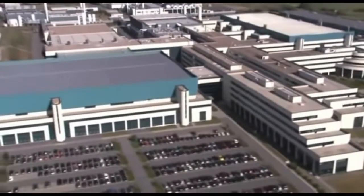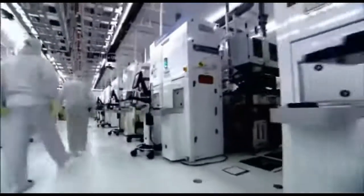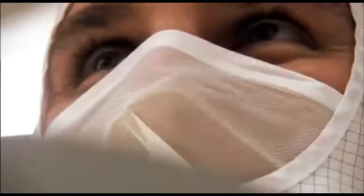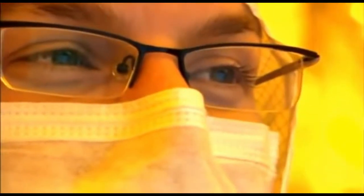About to experience a fascinating journey through the clean rooms of the semiconductor industry. See integrated circuits in the making at one of GlobalFoundries' chip factories. Let our experts walk you through the nanocosmos of the atom. A world that normally remains hidden from our eyes.